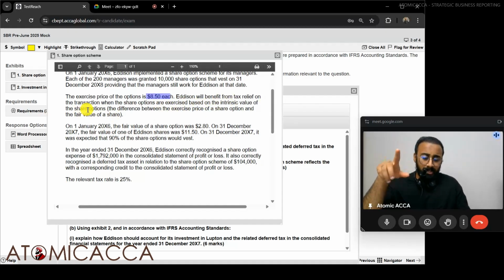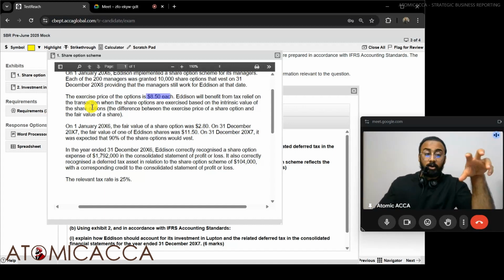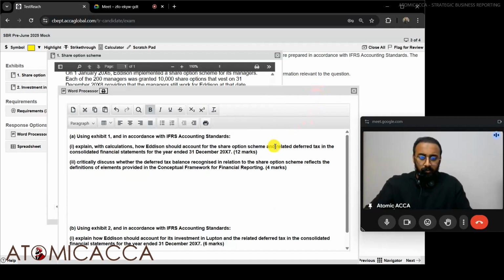This is from that taxation chapter. There's a topic about share options where it's like a specific topic. They discuss how when you have a share option, it will lead to deferred tax and how you have to adjust and all. So this is the only place where you will see this word intrinsic value and how it is supposed to be used in the calculation. So we'll deal with this later. That is supposed to be part of this second part related to deferred tax.